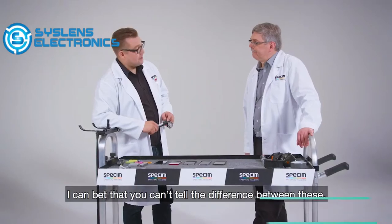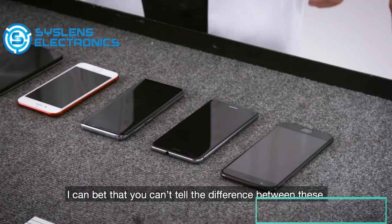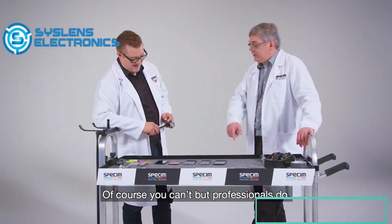I can bet on it. You cannot tell the differences between these. Of course you can, but professionals do.